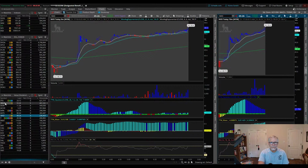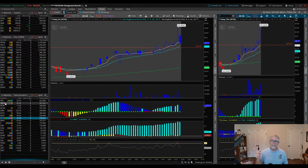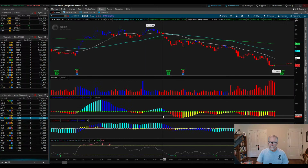Novo Nordisk, your GLP-1 leader, that and Lilly. Novo is up a little bit. That's your Ozempic drug. AT&T, we bought AT&T yesterday, and remember the RSI was less than 30, so we can go to that real quick.